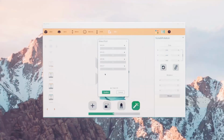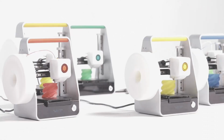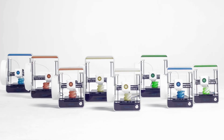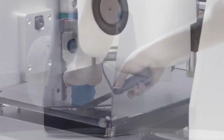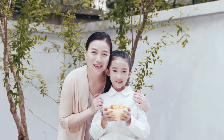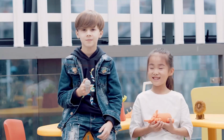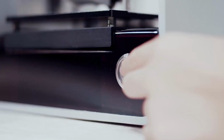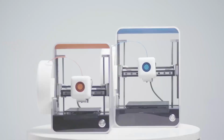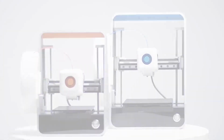Batch printing makes Migo more efficient than the competition. Multiple prints are just one click away, allowing you to instantly build your own printing factory. Amazing features make it the new standard in 3D printing. The printing process has never been so enjoyable. This is Migo, the fantastic future of quality, affordable 3D printing.